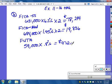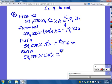Is the rate the same? No. We know the taxable amount is the same. What was the rate? 5.4%. Okay, so that gives us 318? That doesn't seem right. 5.4% of 59,000 is much more than $318. It's $3,186. It might just be your decimal setting. Those calculators can be tricky.